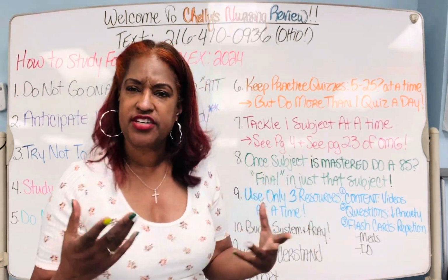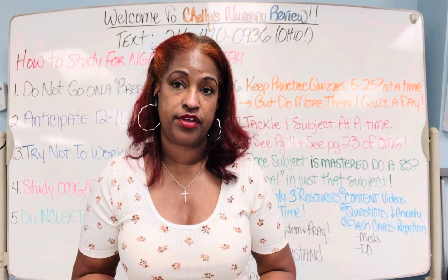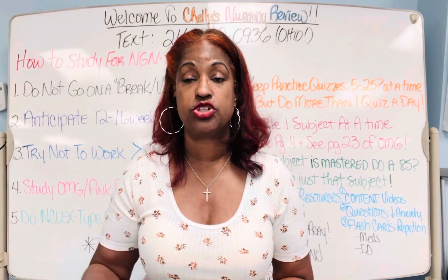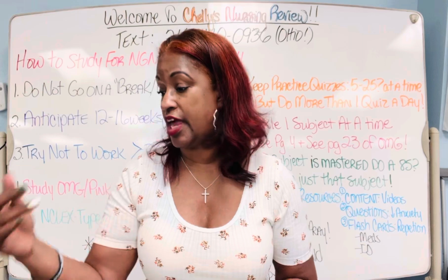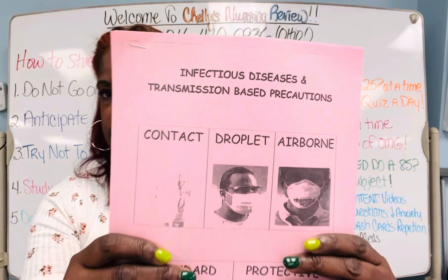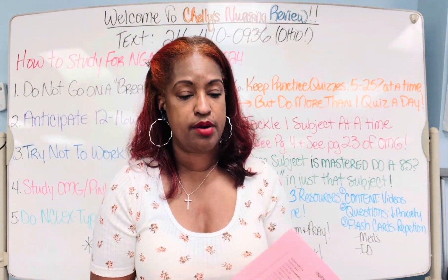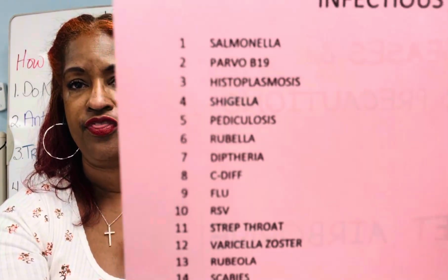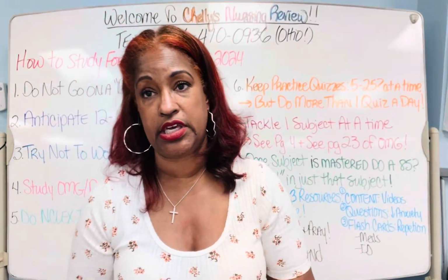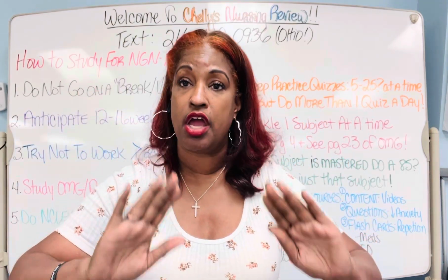Then flashcards. Flashcards are nice, but you have to make them if you really want to learn. I wouldn't make flashcards out of everything. I would only make flashcards out of medications, like the ones in the packet I showed you, and infectious diseases like the one in the packet I showed you. And let me just show you with the infectious diseases. You, again, are making these flashcards for the medications, and you're making the flashcards for the infectious diseases. Okay, so these are really easy. You put the infectious disease on the front of the flashcard and the precaution and treatment on the back.